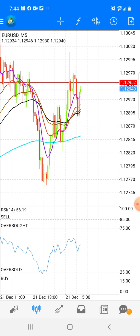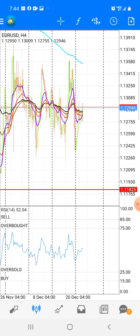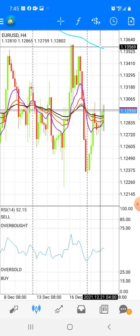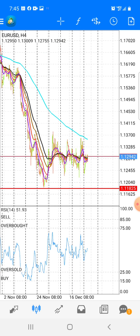Let's go to M5. So it's probably going to go up a little bit. You know, it's just probably going to scare you. But I can almost guarantee you it's probably going to come back up to this 200 and then continue to drop. It's probably going to drop forever. Because if you're looking at the H4, look at that 200. You see where the 200 is at?